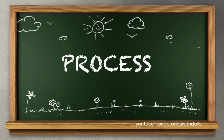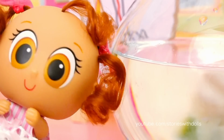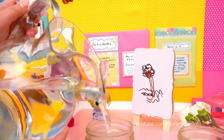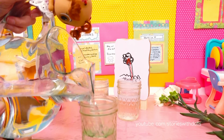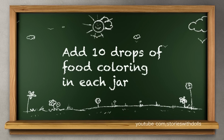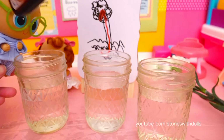Now let's move on to the process. The first thing we need to do is put water in the jars. Me! Okay, Atole is going to add water to the jars. Okay, now the other one. And the last one. Next step is to add 10 drops of food coloring in each jar. Churro! Okay, Churro, let's start with red.